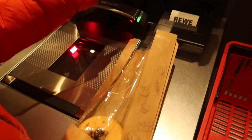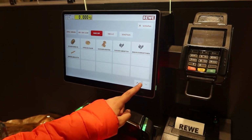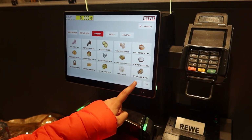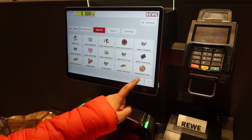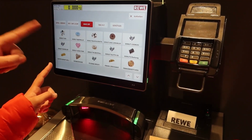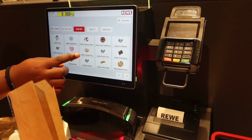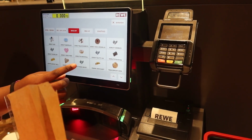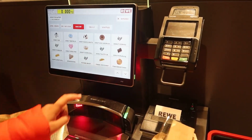This one. No, it's different. To find it. What is it? This one. No, it's kind of different a bit. Donut. One donut. Yeah, but it's with nuts and chocolate. This one. Yes, it's okay. Oh, okay. They're all the same price. Okay.